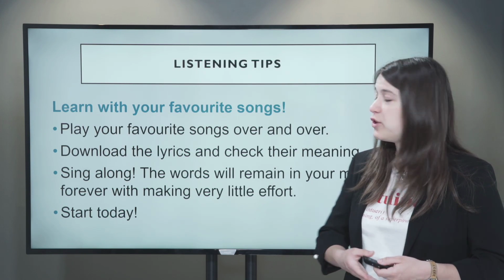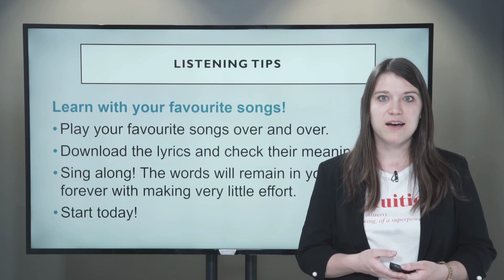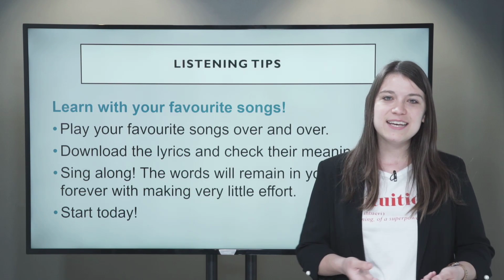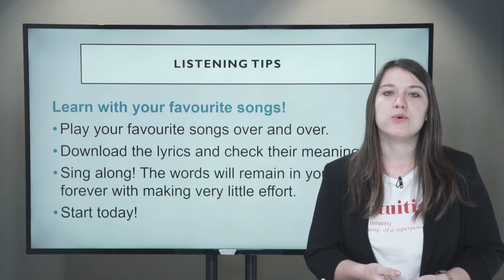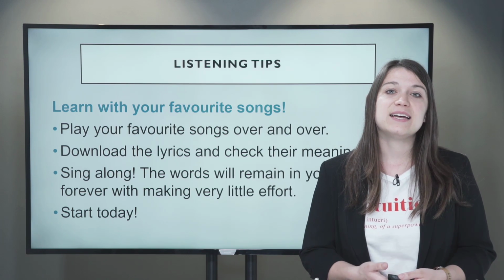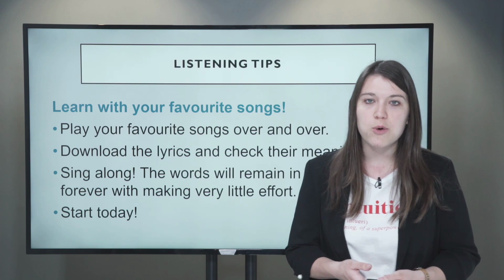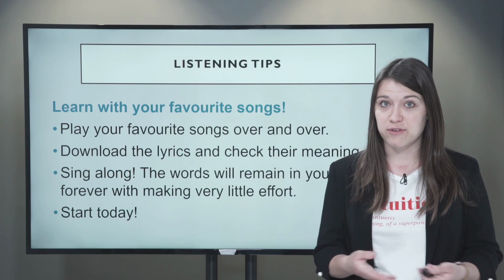Okay, learn with your favorite songs. So if you like to listen to music, a lot of the hit songs today are in English, so you can download the lyrics. You can find the lyrics online, and then you can either memorize them or look up the vocabulary that you don't know, and you can practice learning with your favorite songs.